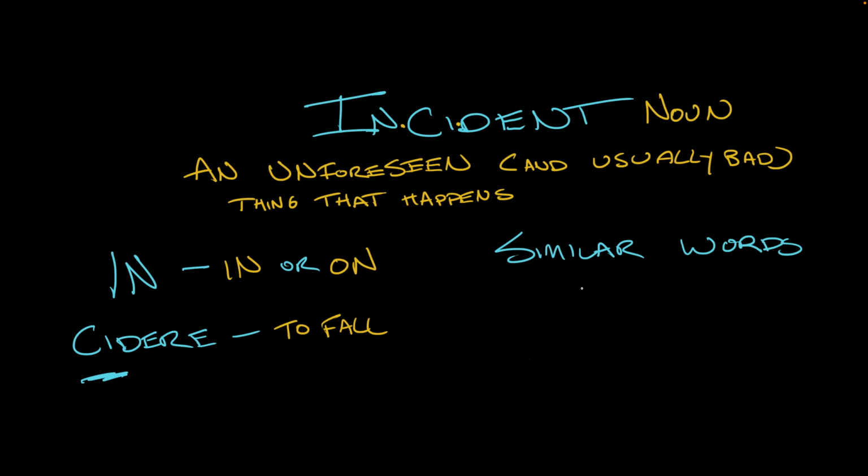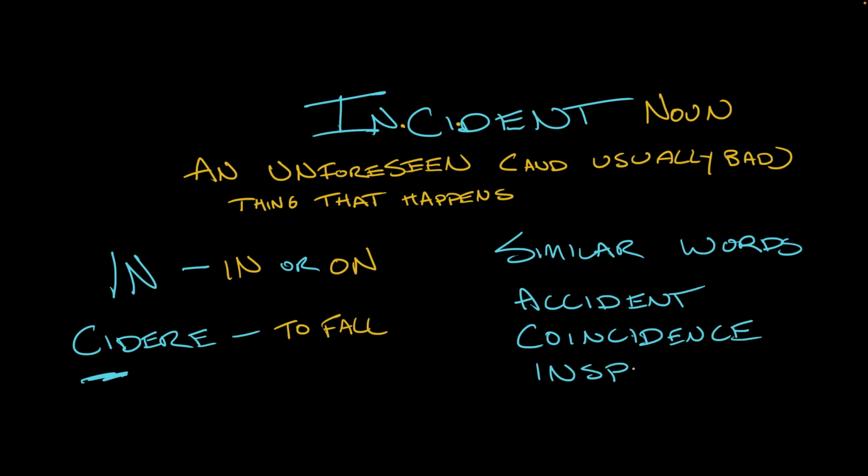Here are some words I came up with. Accident, a chance happening, an unexpected mistake. Coincidence, right, which is when two or more things happen at once without having been planned. Coincident, things happening together. And inspect, which is to look at something carefully. Looking in.